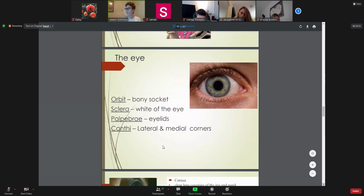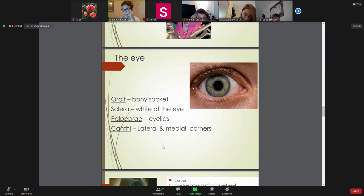The eye is something we're going to look at in our patients as well. It's important. It can tell you some things. The orbit is the bony socket, which we'll be looking at further. The sclera is the white of the eye. The palpebrae are the eyelids, upper and lower. And then the canthi: the medial canthus is toward the nose. The lateral canthus is the outside corner of the eye.